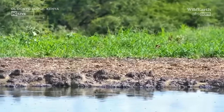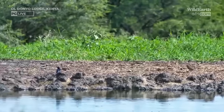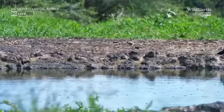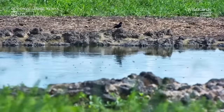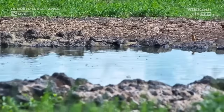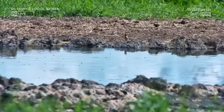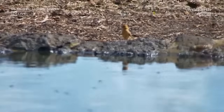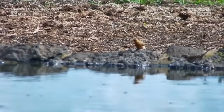Got some bird life as well. That looks like one of the widows. Now, which one exactly, I'm not 100% sure, but it looks vaguely reminiscent of the pin-tailed whydah that we get in South Africa. We have been seeing the straw-tailed whydahs around the waterhole here at Oldonyo of late, but this guy is pitch black. These are almost certainly the females of the species.